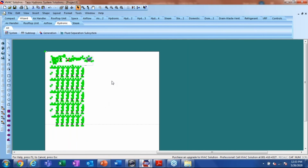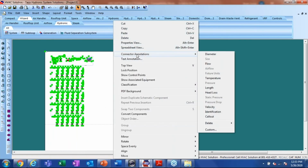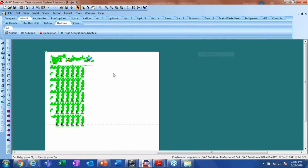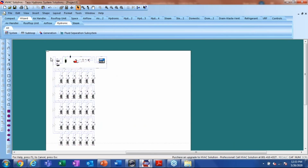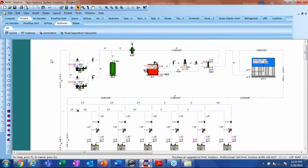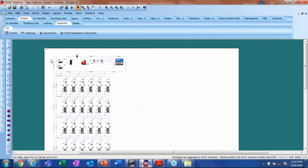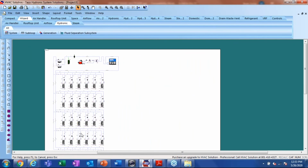And again, Control A, right click. Where is it? Oh, connector annotations diameter. There's all our diameters shown very, very quickly. Don't forget, you got to add in your pipe lengths, right? We haven't done that. Now, a little earlier, someone asked about when it attaches circulators. Well, watch this. Watch what you can do with this. Here's a potential design savings, right?